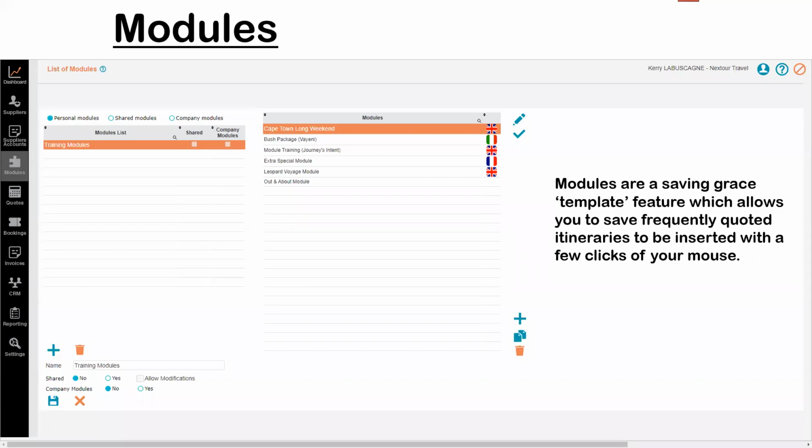We have a module section, which will become probably the most referenced section of the system, because it allows you to save frequently quoted itineraries, either for personal use by yourself or for use by the entire company. These modules can be easily inserted into your quotation in just a couple of clicks.